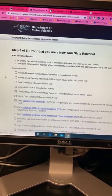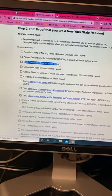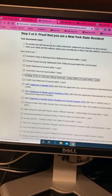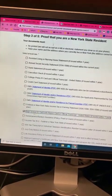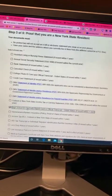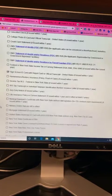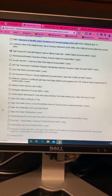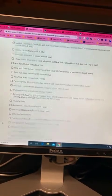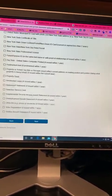And then proof that you're a New York State resident. If you have your own bank account, you can use a bank statement. College photo ID and official transcript. If you're in college, you can use that, but some of you are hitting the 1-year mark for your high school ID card with a report card or official transcript. If you need help getting one of those from Arcadia, I can help you with that. There's also some others on here: a pay stub, postmarked mail, a lease if you have your own apartment, a utility bill if you have your own apartment. So we're just going to click the high school one and hit next.